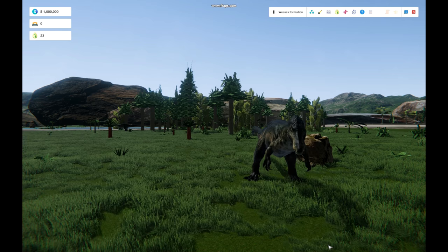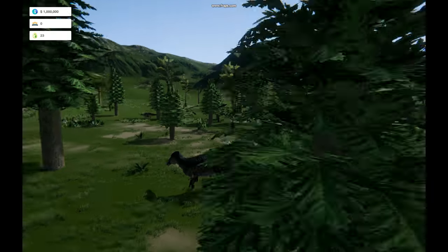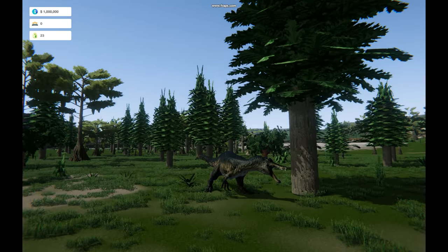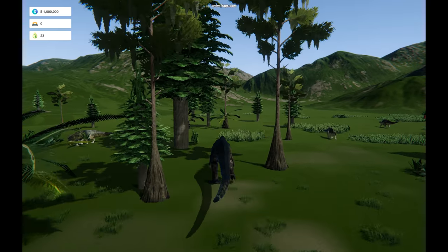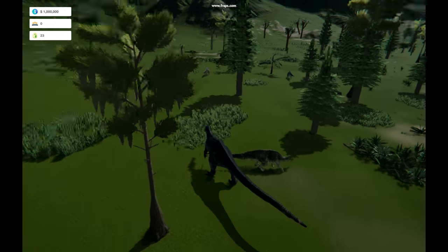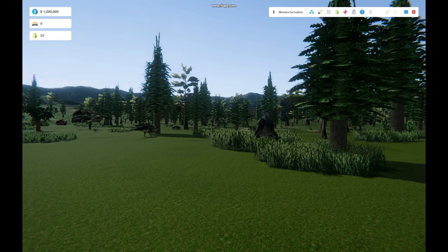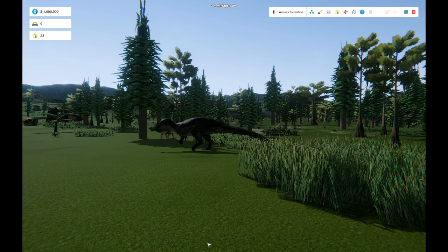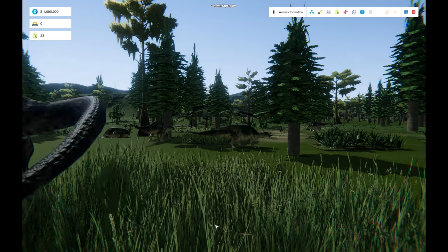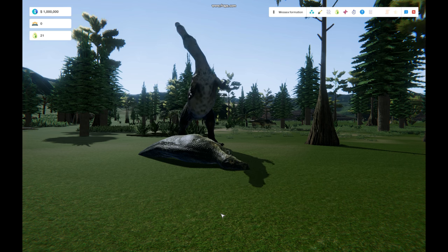A less suicidal individual tries his luck at catching iguanodonts. He, however, has much greater success in making a kill.